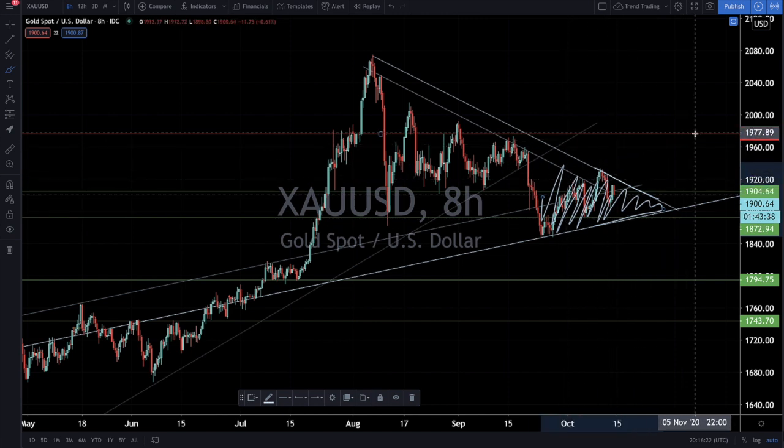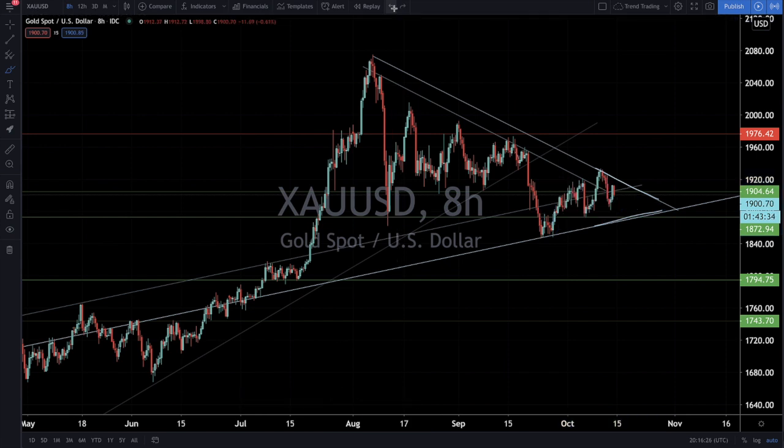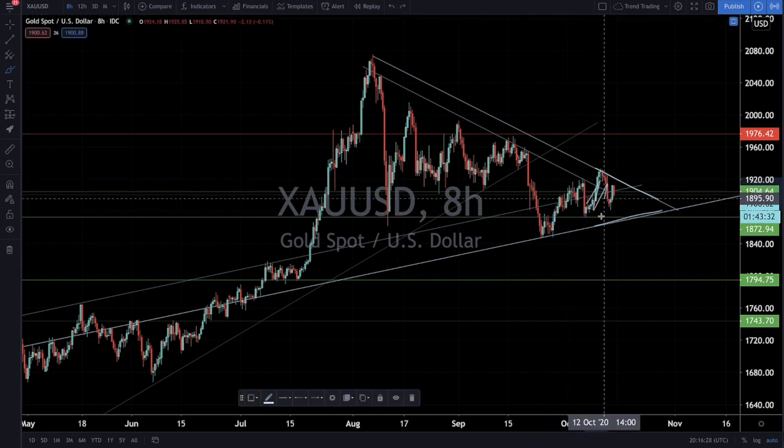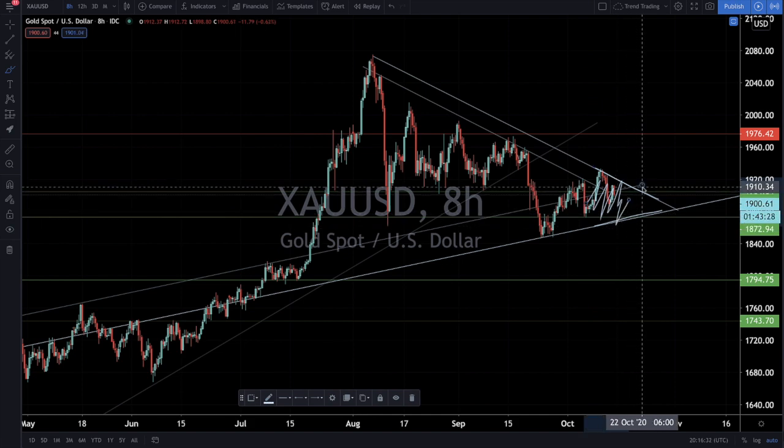But right now, don't get involved in this. A lot of people are trying to buy and sell right in this little area while it's consolidating. No, smart traders avoid this right now.